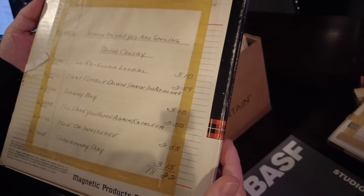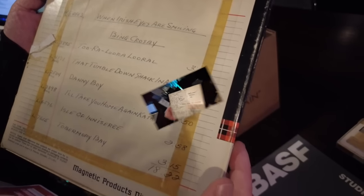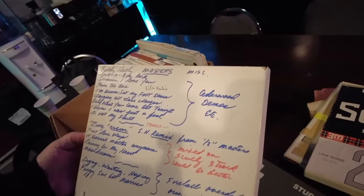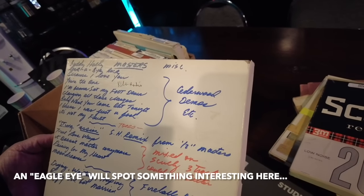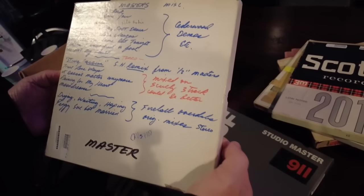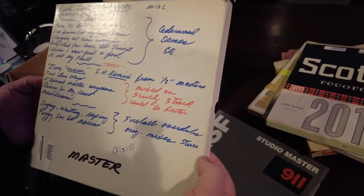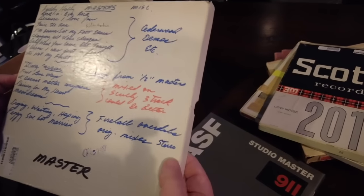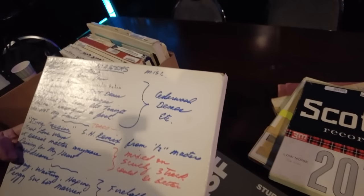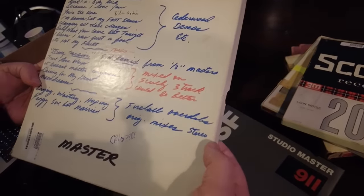Bing Crosby, what I was trying to say. Tura-lura-lura. Yeah, MGM, so that was a Verve. It's really nice handwriting. Hellenius. Wow. The way the writing is, it wasn't considered important. Just mixed on Scully three tracks. Could be better. I mean, these were work products. They weren't revered.